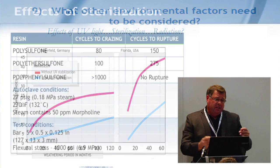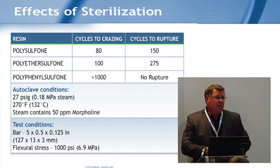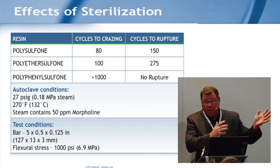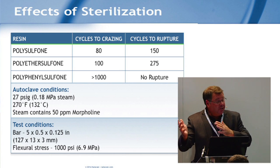Also sterilization, if you're making medical devices or so forth, there's a lot of information out there. This is critical. Some plastics are good at being sterilized, some are not so good, which could also help you in your design. If you have a medical application or an application that's going to be autoclaved or sterilized, maybe a less expensive material could be used because it's only going to be used a couple of times and then disposed.